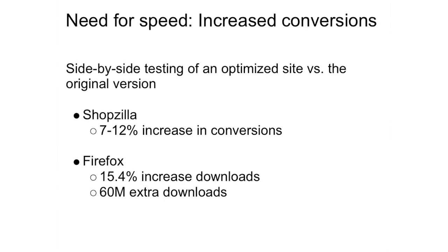Speed increases conversions. In side-by-side testing of an optimized site versus the original version, the only thing that was different was that the optimized site was faster, but all the content was the same. Shopzilla and Firefox had some interesting findings. At Shopzilla, they found a 7 to 12% increase in conversions just by making their site faster. At Firefox, they had a 15.4% increase in downloads. They estimate this means 60 million extra downloads from these minor tweaks to landing pages.